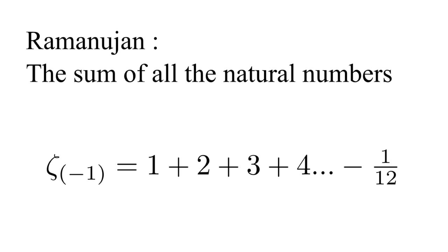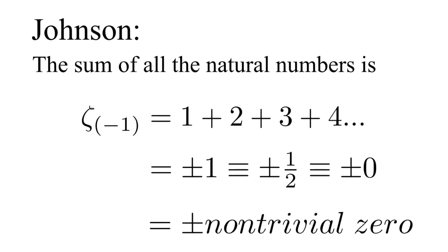Now, faced with the impressive weight of Ramanujan's solution and a good healthy dose of skepticism from my audience, let's see if I can more formally prove the Quickian solution that the sum of all the integers is equal to plus or minus one, plus or minus one half, plus or minus zero.